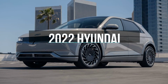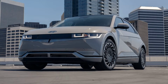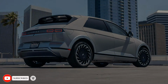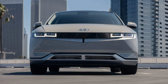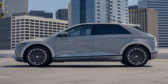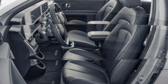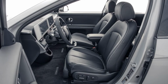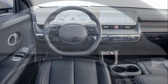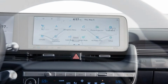The 2022 Hyundai Ioniq 5 is a new all-electric compact crossover with advanced technology, futuristic styling, and a versatile interior. Intended as a Hyundai sub-brand, the Ioniq moniker also applies to a flood of upcoming EV models, but the 2022 Ioniq 5 has debuted first. It features impressive charging speeds, up to 350 kilowatts, and has an estimated driving range of up to 303 miles. Available with rear or all-wheel drive, the EV makes between 168 and 320 horsepower.